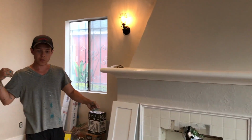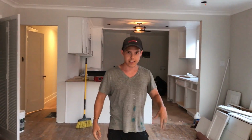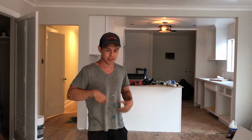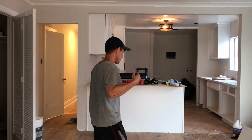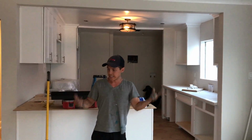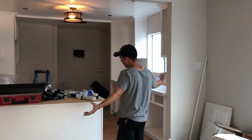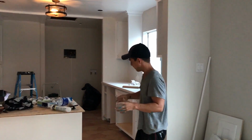So I'll show you over to the dining room. So far, excuse how I'm dressed. This is all my crappy clothes to get ruined with paint. So dining room is coming along. We just did the recessed lighting, did the paint. All of this is coming along pretty well. And as you can see, we started to build out the kitchen.